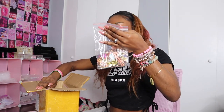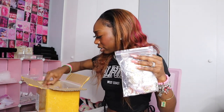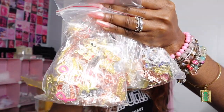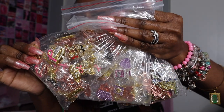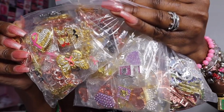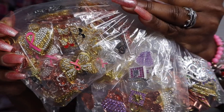Next is just some bling bling charms in different styles. Again, when y'all always say, why don't you do customs? I don't do customs because I literally just order assortments, okay? I just ask for mystery mixes, so none of these charms are probably the same. These are all just bling charms. Silver, rose gold, gold, super cute. Can y'all see that? I'm trying to get some good video.